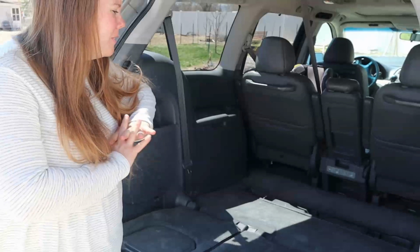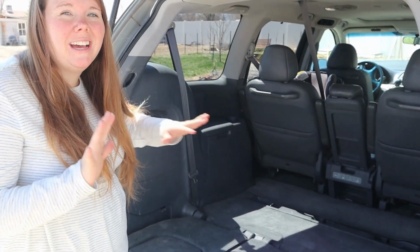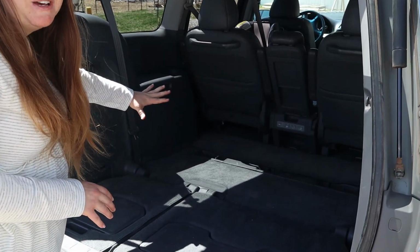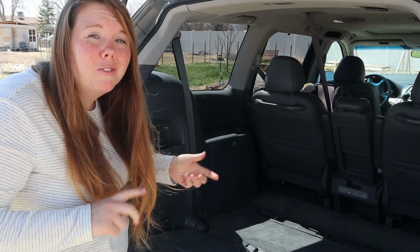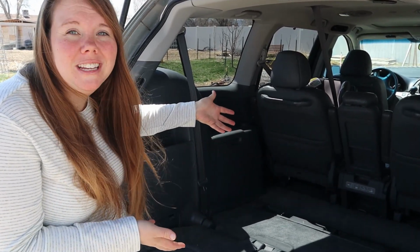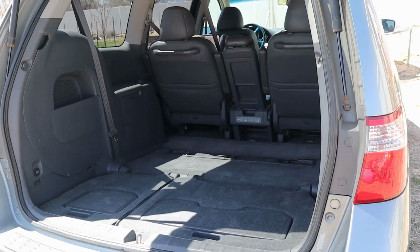And in the back, one of my favorite features when I was looking at different vans is that this is a van with Stow 'n Go seats, is what it's called. So we have this huge trunk space, and Jesse bought a wheelbarrow over the weekend and he was able to fit it back here.